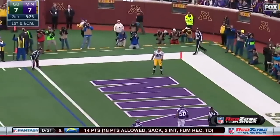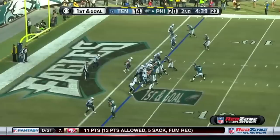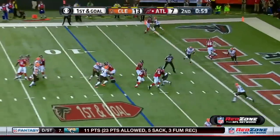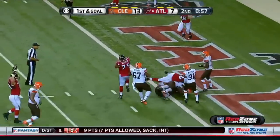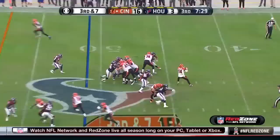Now he throws across the field. Green. Right at the goal line. McCoy to the end zone for the touchdown. From the 8-yard line. Ryan, shovel pass. Rodgers inside the 5. On again. Richardson leans forward. Touchdown. Third and 7.